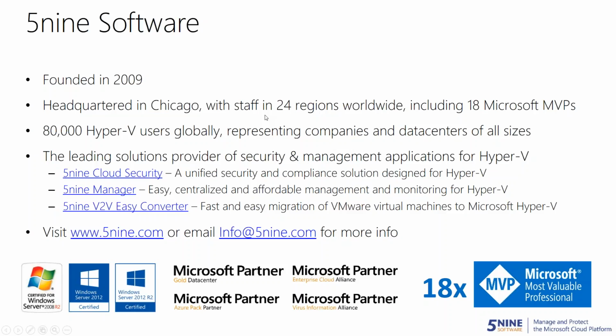In addition to 5.9 Manager, though, we have an agentless security solution, which basically means that you can protect your entire virtual infrastructure without ever having to install anything inside a virtual machine. We intercept all of the security packets and network traffic at the host level. Additionally, if you're currently a VMware customer looking to move over to Hyper-V, we offer a completely free VMware to Hyper-V migration tool as well, something you may be interested in checking out.